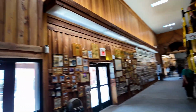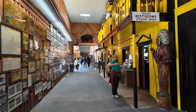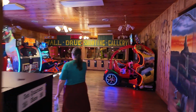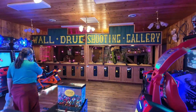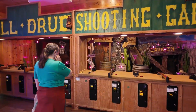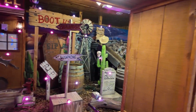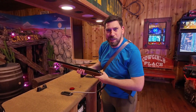Anyway, let's explore everything that we have over here. Wife has an excited face. That means we got something immediately right here. Oh, what do we got? Shooting gallery. Oh, a Wall Drug shooting gallery. Oh my gosh. I knew this was here, but I forgot I knew this was here. Look at this guy. This is so cool. We're gonna have to check this out. Do I have $1? I gotta make sure I have $1. All right, we're gonna see what we can do here.